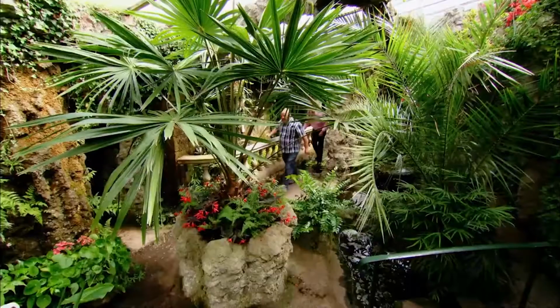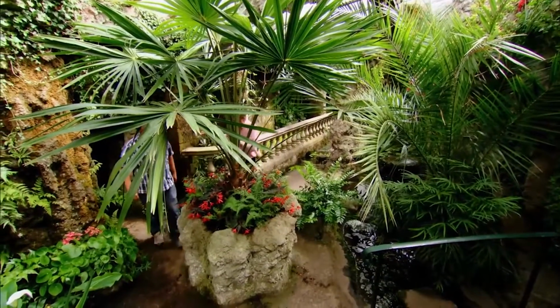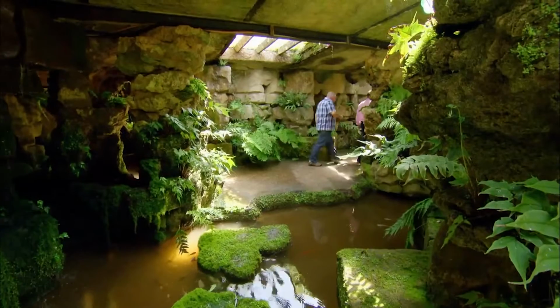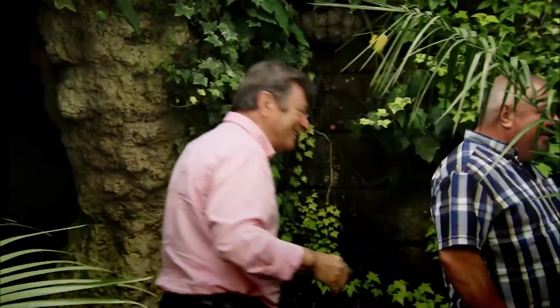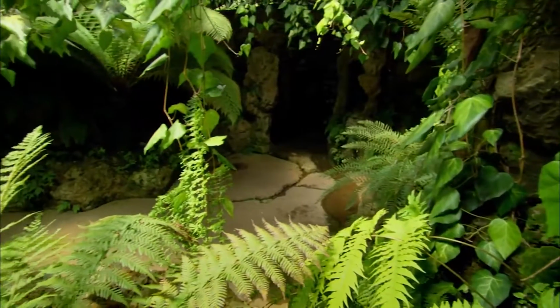Wow! Beneath the surface is a Victorian grotto of elaborate tunnels and caverns, now repopulated with ferns and palms, just as they would have been almost a century and a half ago. Another grotto. Fancy finding this. Grottos were a 19th century obsession. So who was behind this one?